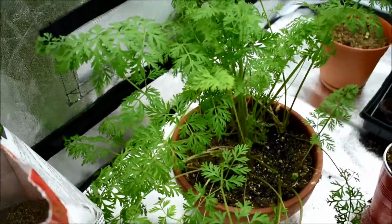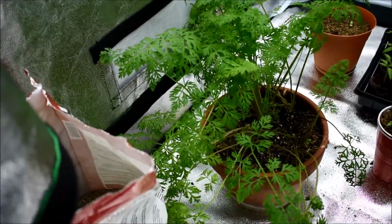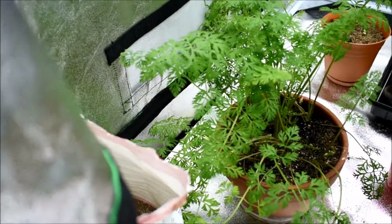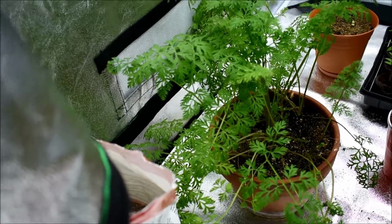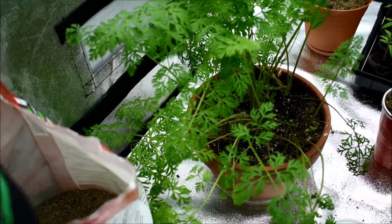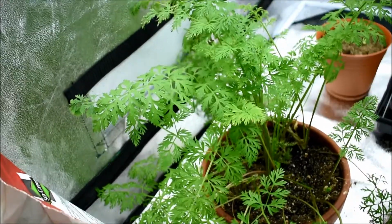And over here, we have some carrots. They've been in since mid to late November, so they act like I could harvest them now. I actually accidentally harvested one the other day, but they're really, really small. So I'm going to try to let them go for as long as possible to get them as big as possible.